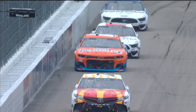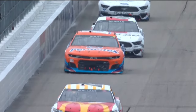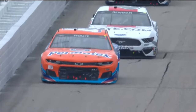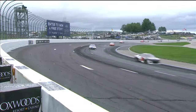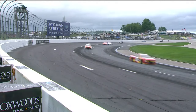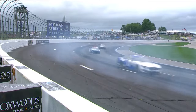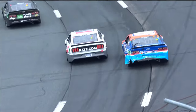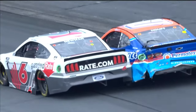Well, we did some investigating. Watch Quinn, that double zero car, hand out the window, like saying, hey man, I'm giving you the inside. I'm going to get out of your way and give you the inside, and then as they go down in the corner, Ryan Newman gets into the back of him and wrecks Quinn. See right here. The only thing I can figure is that Quinn was trying to get out of the way and Ryan just misjudged how slow he was going. And Quinn's like, man, I told you to go to the bottom. What do you want me to do?